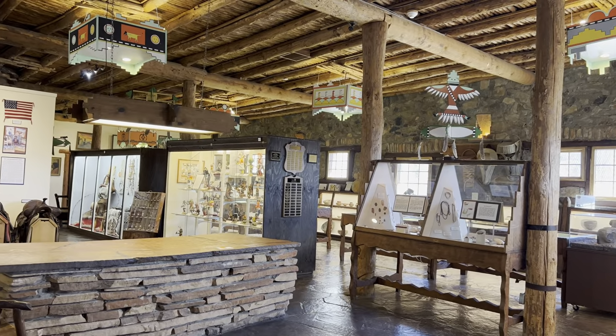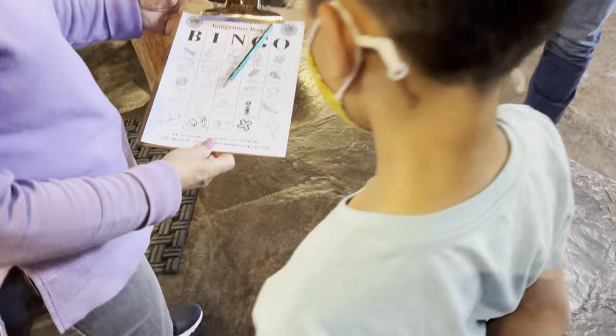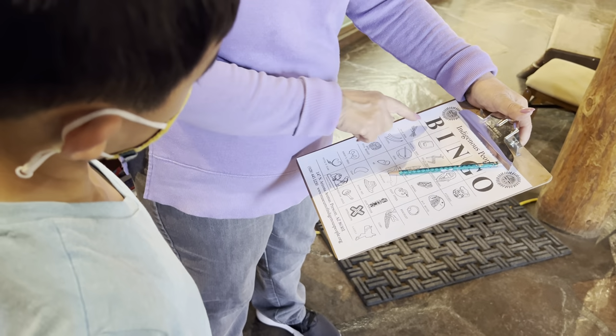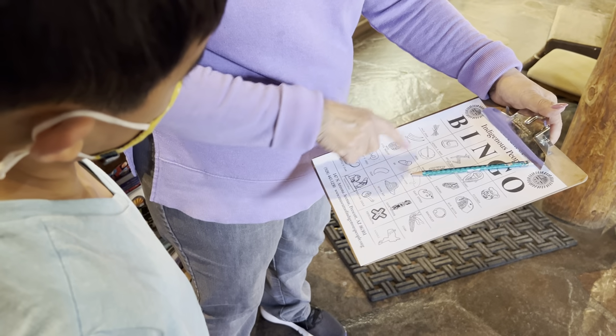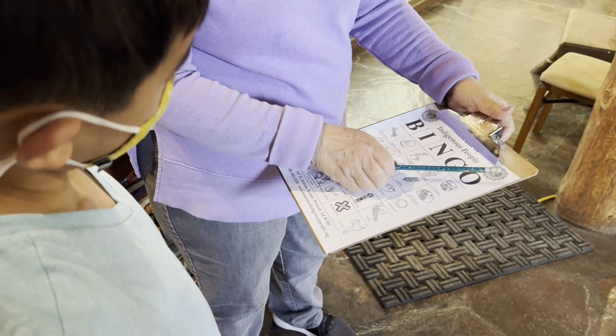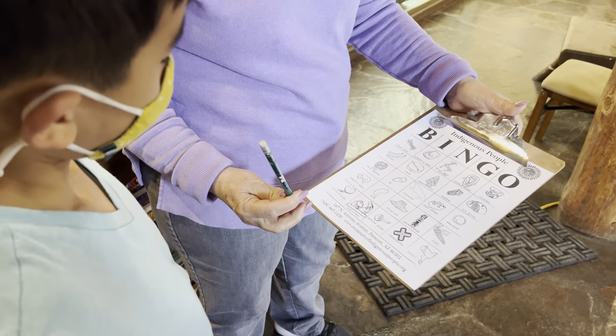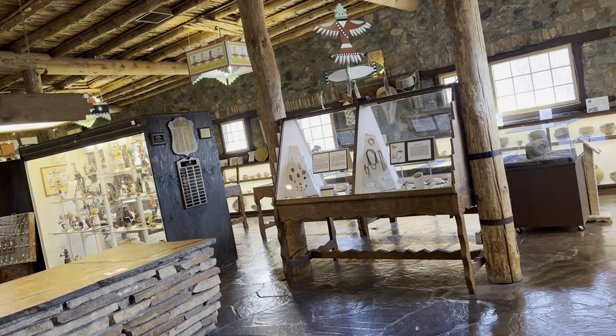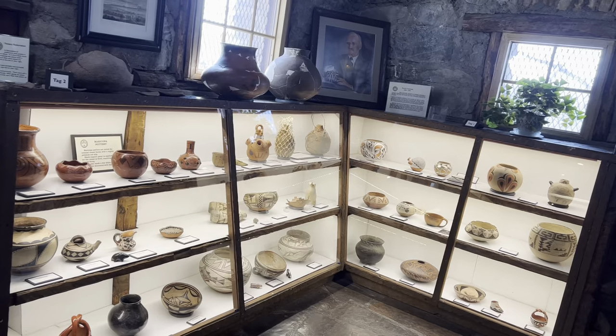America. Prescott is fine. A bingo game. And what you do when you see things, you mark them off. That you found the items, and then when you have them all done, there's a prize. Does that look like fun? Thank you. You're welcome. Dad's holding the camera.